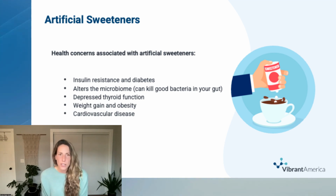We're also seeing cardiovascular disease. Some studies have suggested that consuming artificial sweeteners may increase the risk of cardiovascular disease, including high blood pressure and heart disease. The reasons for this are not fully understood yet, but it's thought that artificial sweeteners may interfere with the body's ability to regulate blood sugar and cholesterol levels. Artificial sweeteners have a direct impact on the microbiome.